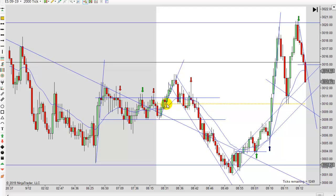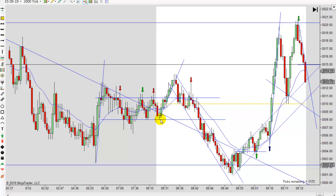Quick easy scalp, and then it bounces again. And that's what you got to worry about. You got to have enough room because it's probably going to bounce here each time. And then finally, this is a failed breakout.